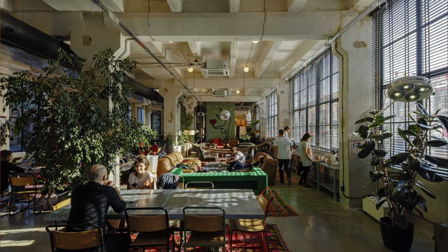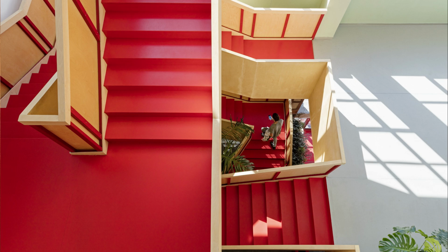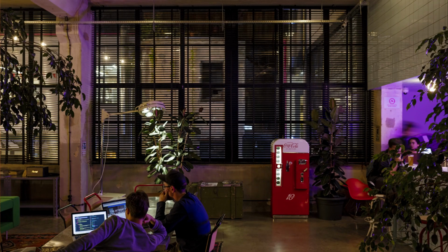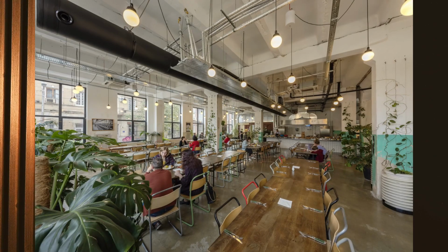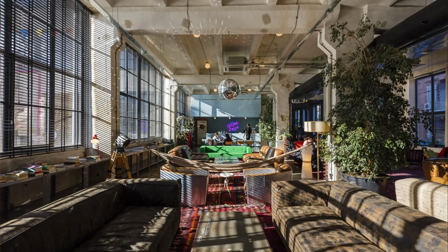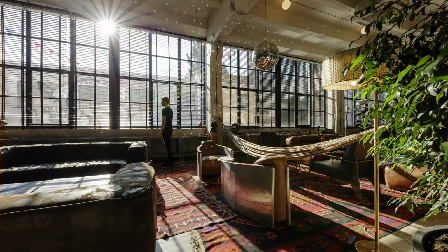Designed by incredible minds at MUA, Fabrika blends raw industrial charm with a modern twist, becoming a magnet for artists, creators, and free thinkers. From co-working spaces and art studios to vibrant cafes and hostels, it's a playground for innovation and collaboration. So, if you're into urban regeneration, creativity, or just love spaces that ooze character, stick around. You're gonna love this. Let's dive in.